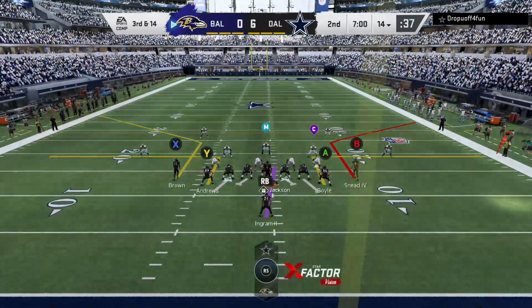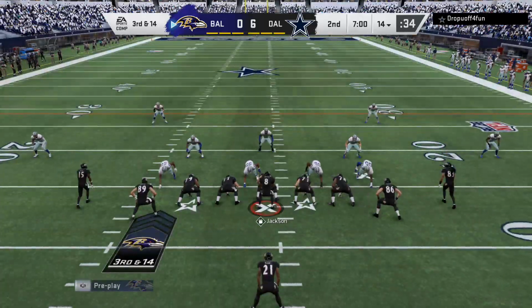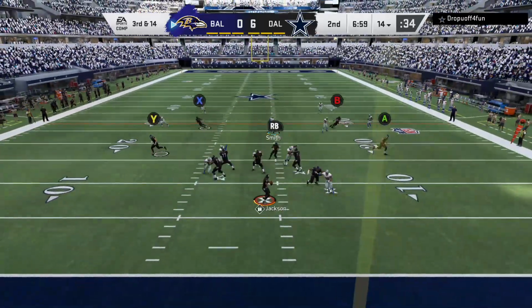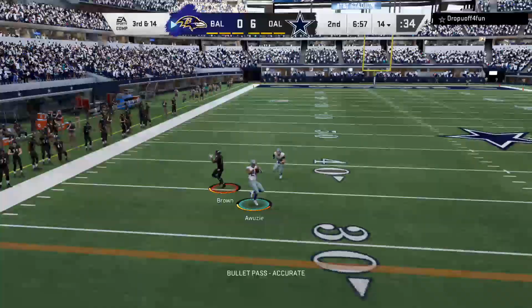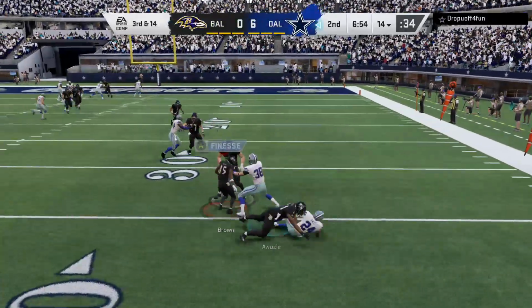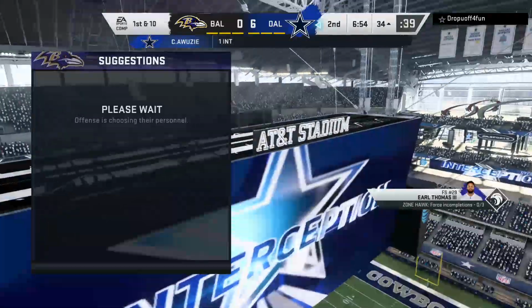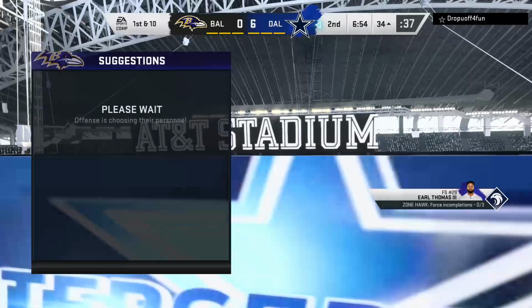Ready. Hold on. Check. Watch 54. Watch 54. Here's Jackson on 3rd and long. Trying for Brown, and it's intercepted. Chidobe Awuzie with a pick. And his guys are going to take over at the 34-yard line.